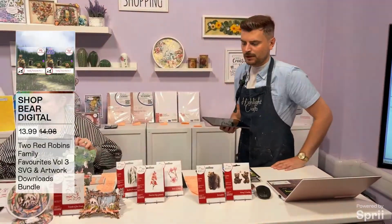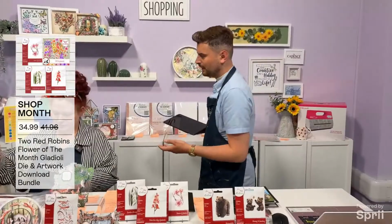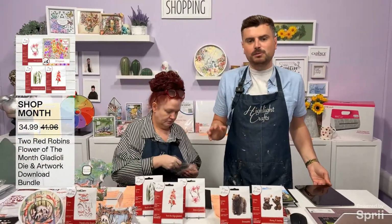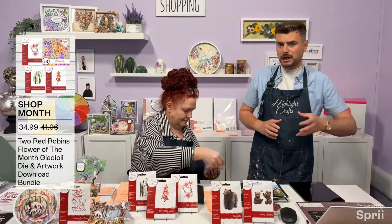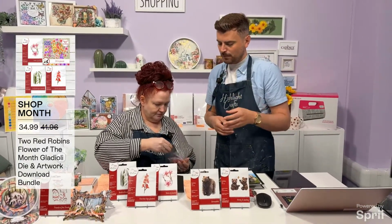We're going to very briefly and quickly go through Flower of the Month, though, for you as well, because we do have our Gladioli with us, which is a wonderful kit. Now, myself and Amanda, we launched this just this week on Highlight Crafts Live Shopping. Super, super busy for this one. Already before the show went, about 30% of the stock had already gone, so you were shopping ahead for this collection. It's exquisite. So should we show everybody the kit?